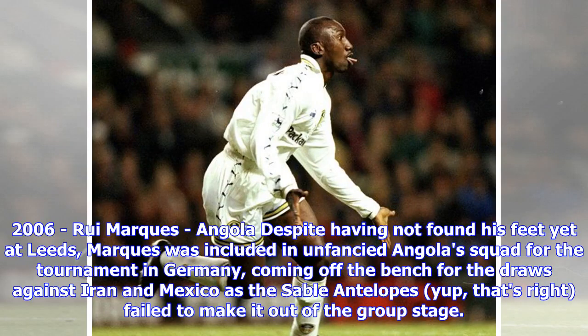2006 Rui Marcus, Angola. Despite having not found his feet yet at Leeds, Marcus was included in Angola's squad for the tournament in Germany, coming off the bench for the draws against Iran and Mexico as the Sable Antelopes, yep that's right, failed to make it out of the group stage.